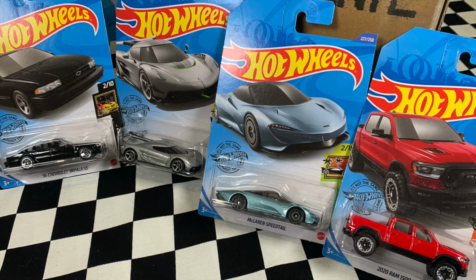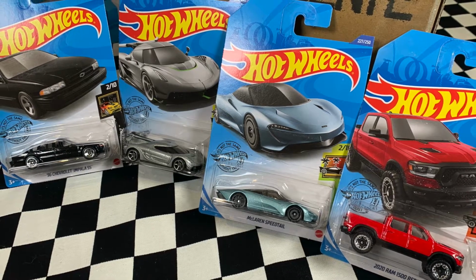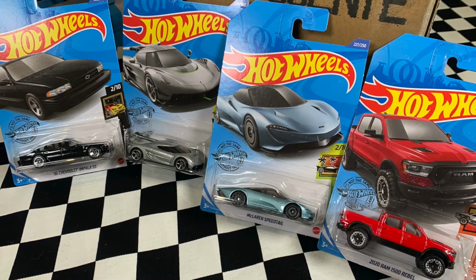Hey everyone, it's Chris here from the Hot Wheels Garage, and today we're checking out the 4 brand new castings from the Hot Wheels 2020 NK.